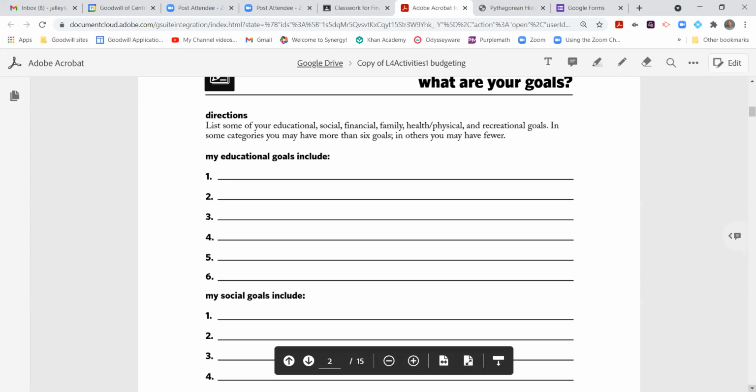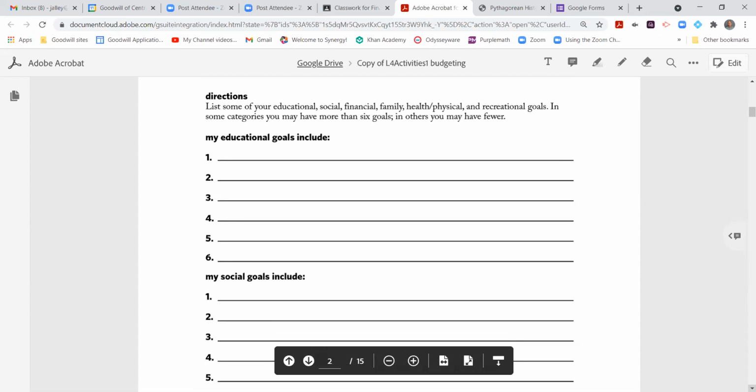So this handout breaks this down into some categories: educational goals, social goals. My educational goals are to go to med school or become a lawyer. Well, that's a whole lot different than just saying I'm going to go to a trade school, or I'm done after I get my high school diploma. Financially, those have very different consequences, and the budgeting is going to have to be different as a result.